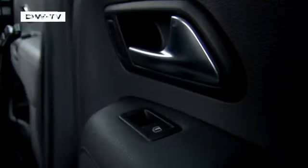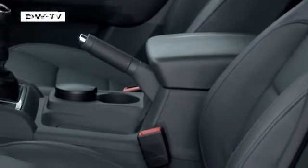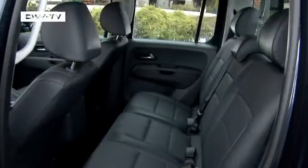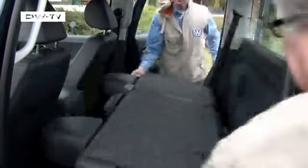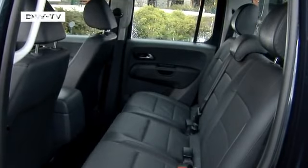There's no wrist-breaking window winding required here, thanks to power windows in the front and rear. The seats feature high-quality leather upholstery. In fact, they almost look too comfy for a robust pickup. A 3-seat rear bench makes this a fully fledged 5-seater, and they can be folded down in 2 different ways depending on your needs.